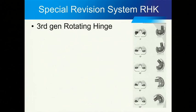And the RHK, again, the third generation, because the first generation hinges were designed in the 70s, it was a disaster. They had no rotation, so they had only a pure hinge mechanism. Now you can imagine if the patient walks, there are always rotation forces, there are a lot of hyperextension forces, so they all failed, they were a disaster. And the second generation hinge allowed some rotation, but still no loading of the poly. And this third generation hinge, and all the companies have that now, the load on the poly, that's what you want. You want to have the natural load from the femur on the tibia, and the hinge is only to give you stability.